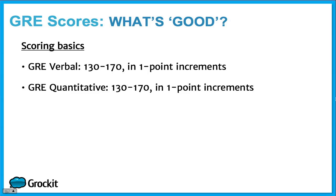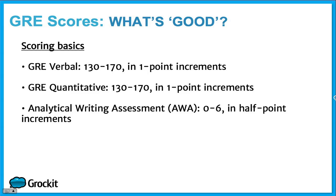Before 2011, it was actually a 200 to 800 scale. So this new scoring actually works in your favor. You are going to find that with every extra point that you earn, your percentile is going to really increase. And we'll show you a chart about that in a moment.